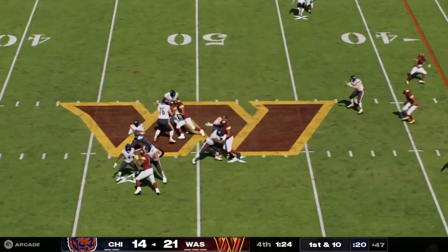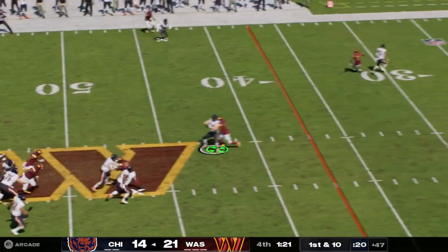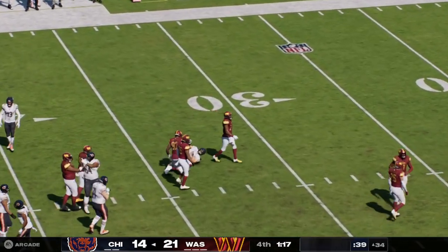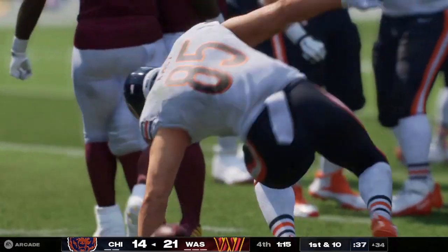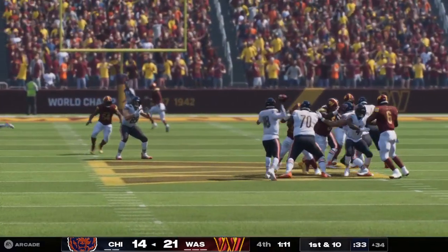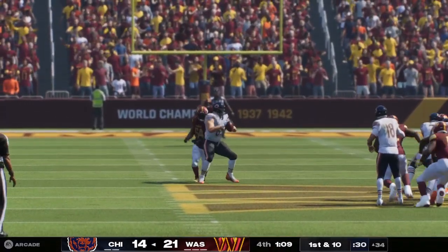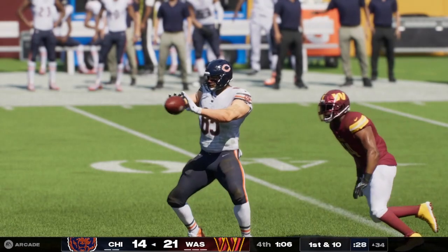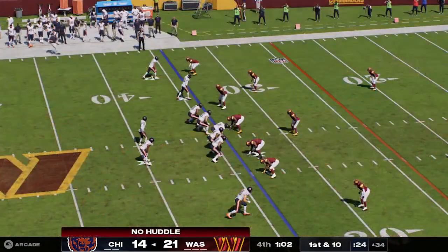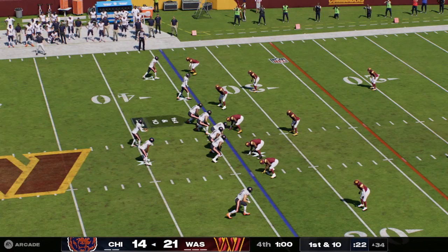To throw is Williams. That's to the tight end, Kmet. And they'll take this down inside the 35. All right, this is a good start. Plays like these are definitely going to help as you work your way into scoring range. While you have to be wary of the clock and keep an eye on it, they should have plenty of time here to finish this drive.